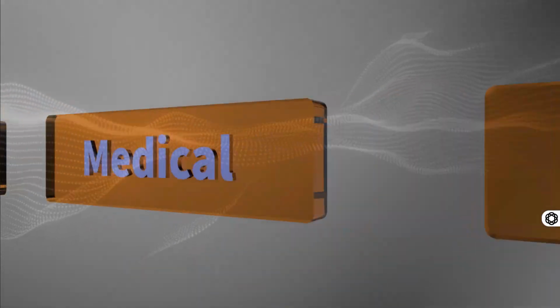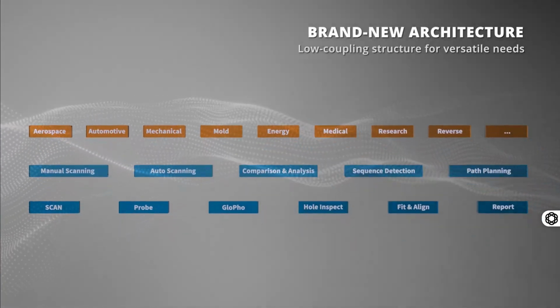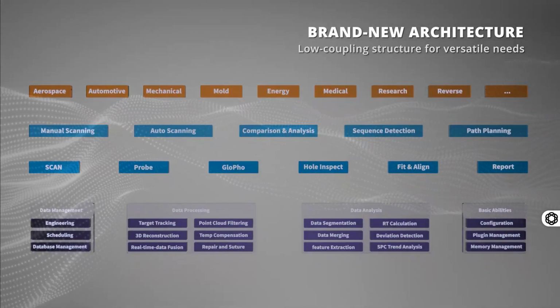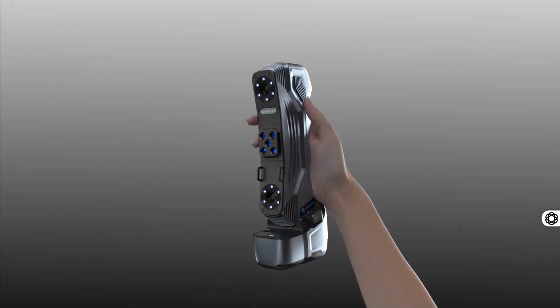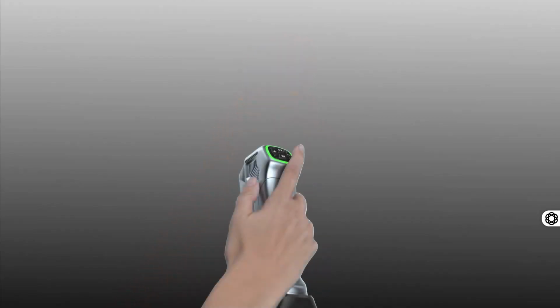DefinSight has a brand new software architecture with separating functional modules and component-based management. It can meet various needs. With magic button control, you can perform daily measurement tasks with a single press.